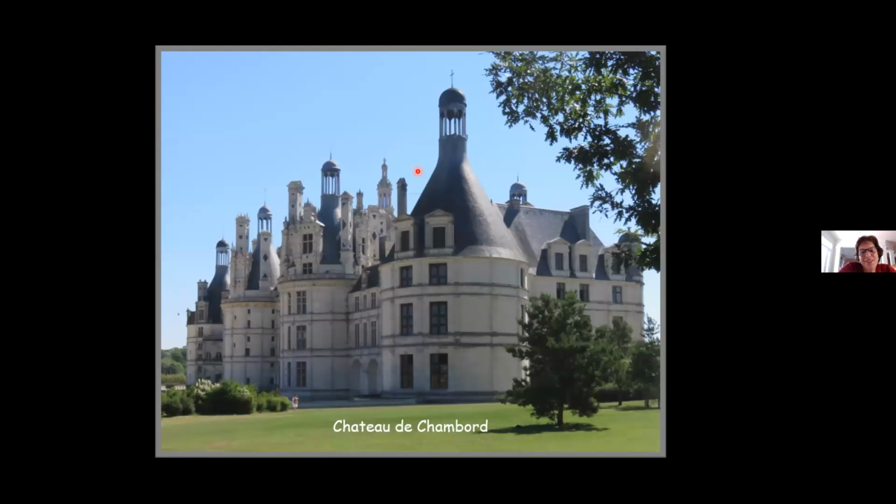And here's Chateau de Chambord, the photo that I had at the beginning. Our second excursion took us outside of Paris to the Loire Valley. This was a 12-hour trip that highlighted 2 chateaux, and in spite of the long day, it was well worth it.